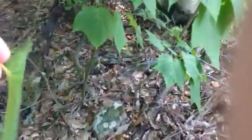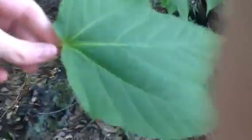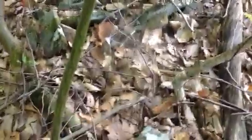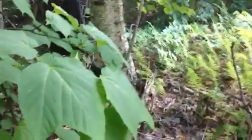Now give me a moment here. There you go. If you see any tree that has giant goose-shaped palms of the leaf, it's a striped maple. However, if you're not convinced or not sure, just always take a look at the bark. See that? One of the key ways to identify this tree species. And it's also one of the maple tree species that is native to where I live in Delaware County, New York.